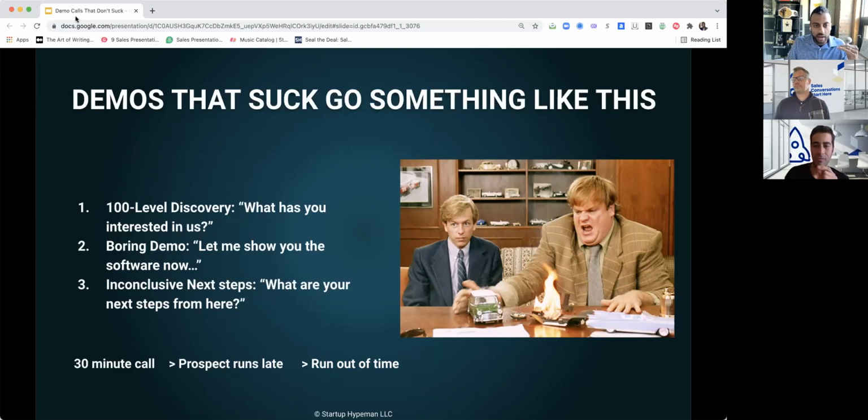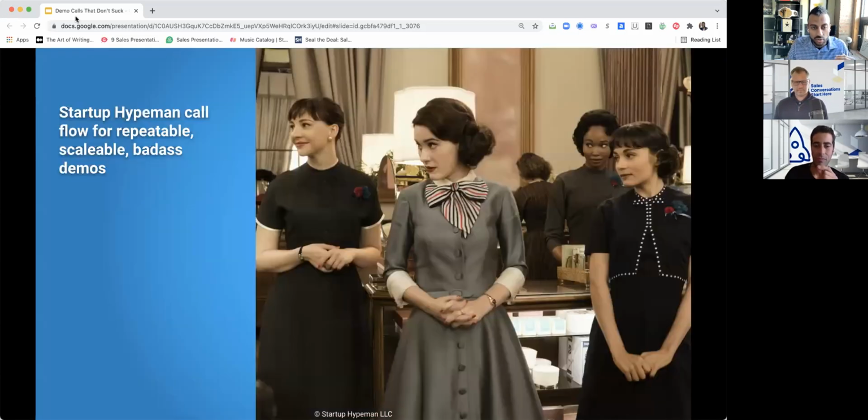So I'm going to show you now the call flow for repeatable, scalable, badass demos. Repeatable: you as a rep can do this over and over again. Scalable: it can be scaled across a sales team and as your company adds more people. Badass, well, because you want to be a badass, right? I want to be a badass. So here's the step-by-step process. And then after this, I'll go into each step piece by piece.